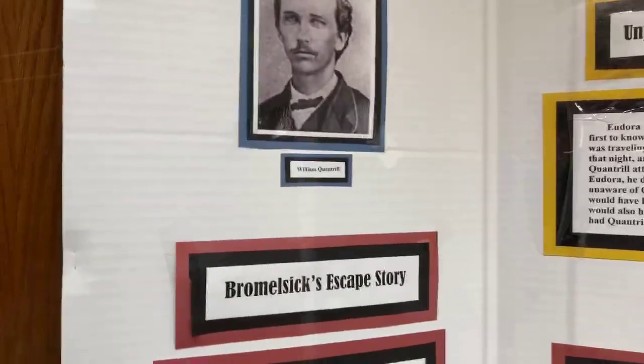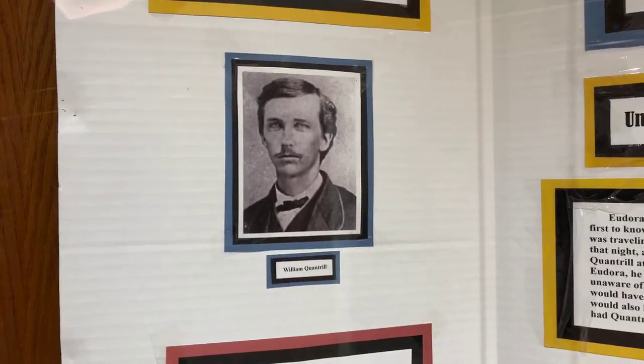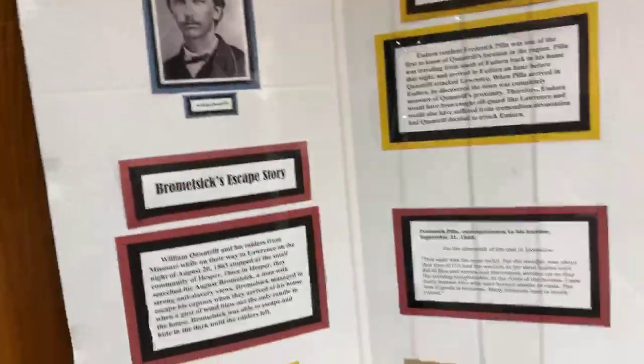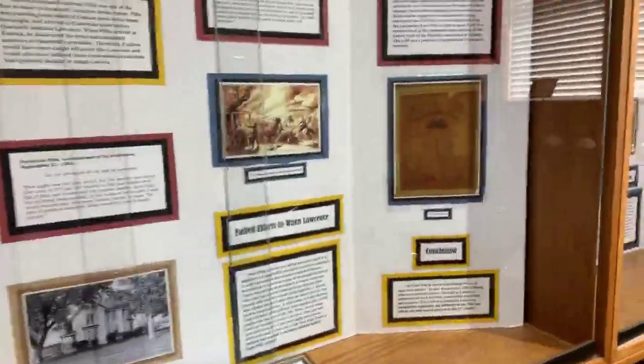He didn't ride through the town itself, but Quantrell and his men rode through Hesper in the Eudora Township on the Oregon Trail, and they killed a few men out there, and they kidnapped a young boy named Jacob Rote, who led them into Lawrence. He was allowed to live.